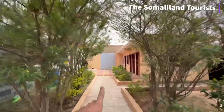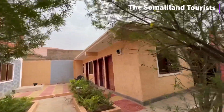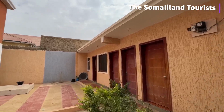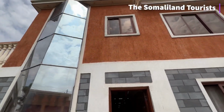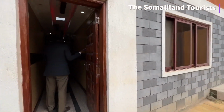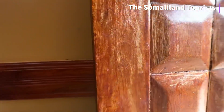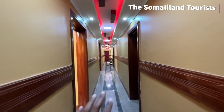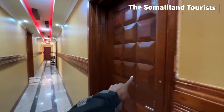So this is the outhouses back here. Little service room, kitchen, probably an outdoor kitchen in here. And then we'll enter the main house. This is a luxurious hallway. These are all mahogany.